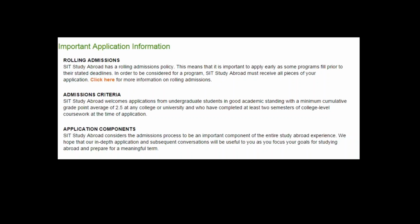Right. And then admissions criteria, we want you to have at least had 2 semesters of college level coursework and at least a GPA of 2.5. So basically, this means if you meet this criteria, you generally qualify to apply for our programs. It gets challenging when the programs are full and it becomes a little competitive. Then we start looking into other aspects of how good is your essay, you know, whose GPA is higher, what does your reference say, what does your school say. But then the earlier you apply, usually the better. That's really the word we're putting out there for you.